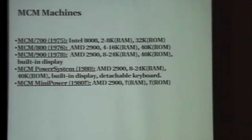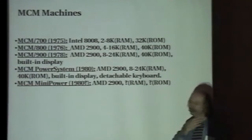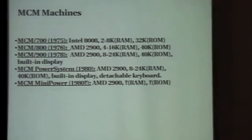So this is what happened in '75. They slightly improved Model 70 and manufactured the 700, but again, it's this 8008 machine. Then a year later, they manufactured the 800 model. Again, they used AMD 2900 to emulate the 8008 processor. Asking why, they said, we had some problems, and we had all these ROMs with APLs stored somewhere in the corner, and we had to use them. So this is what they would do.